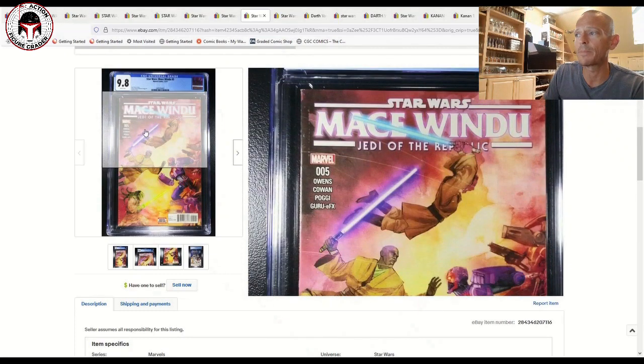But it is such an epic cover. And the reason that this one's important is because this is the first appearance of Ahsoka within the Marvel Star Wars canon. Obviously, she appeared in Clone Wars #1 within the Dark Horse Comics run, and that one is a major key and very expensive. $4,000 to $5,000 is the going price for a CGC 9.8 of that one.